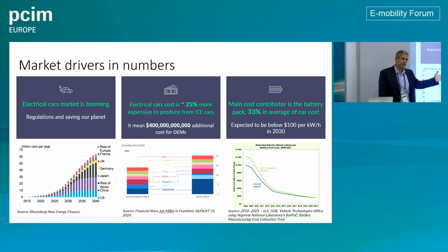Analyzing which part in the automotive is the highest cost, we can see that it's the battery and the electrical traction inverters. This is the highest cost. You can see here, this is the battery, and this is the traction inverter. So trying to reduce those has a dramatic impact on the automotive industry. Just think about 25% additional cost. It's about $400 billion that the automotive industry will have to spend manufacturing electrical cars. So this has to be reduced.